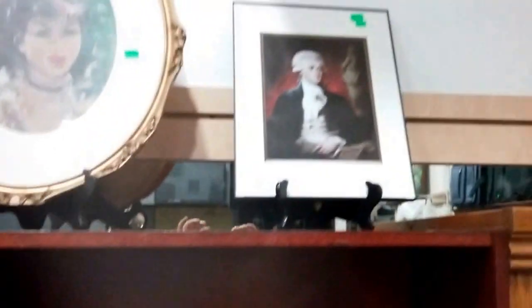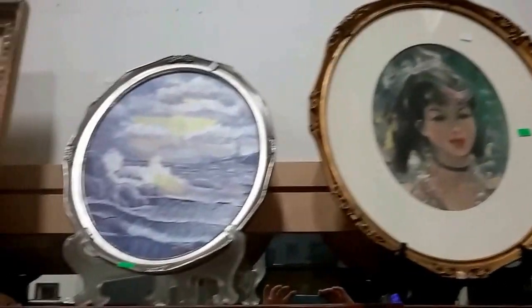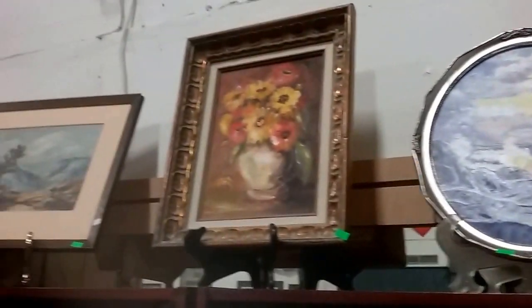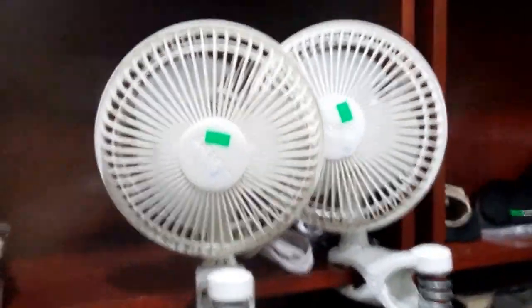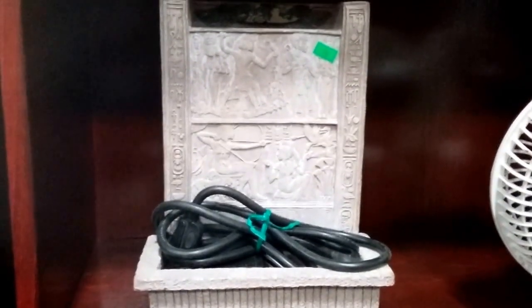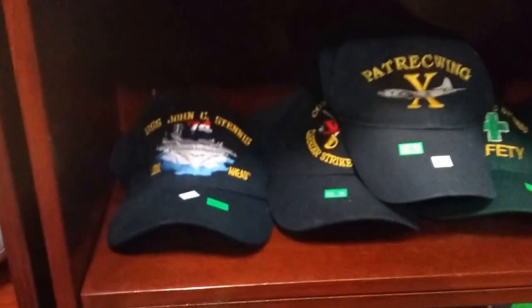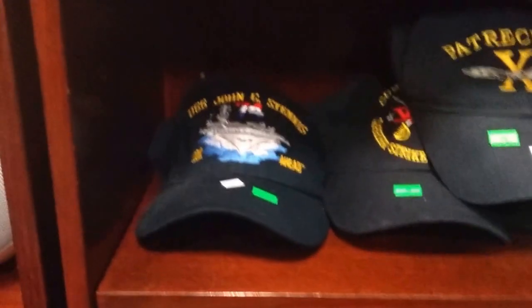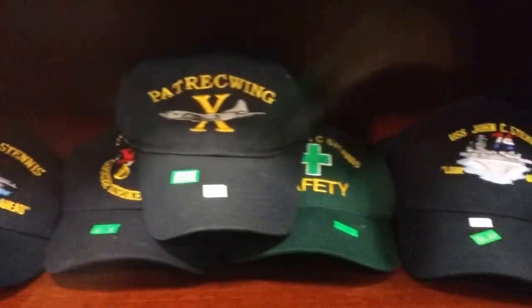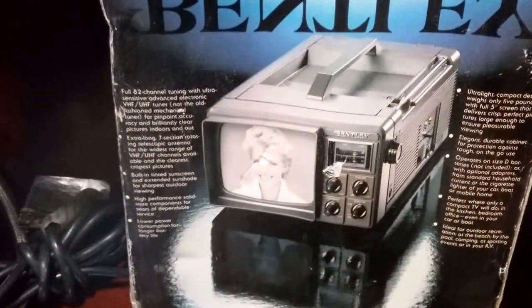Some military hats. And some nice artwork. Some original. All with nice frames. Lasco desk fans. Gonna need those soon. Egyptian, like, water fountain. There we go. Some navy ball caps. And this is pretty cool too. This Bentley portable TV, 5-inch black and white television.